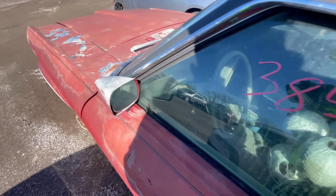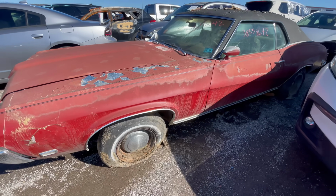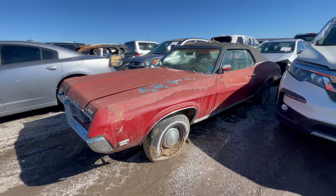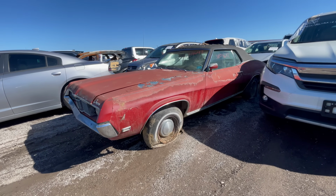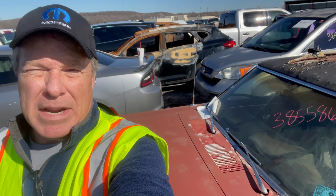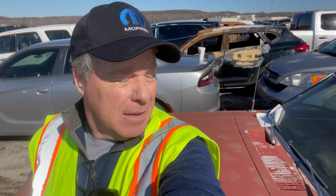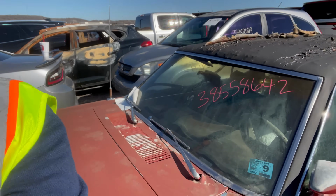Oh, wow. Okay, well, anyway, this is just a great example of some of the classic cars you can find out here at IAA. Hope you have a big old checkbook. What do you think my Cougar will bring at auction right here? I don't know, it's a lot of work. It is a ton of work.